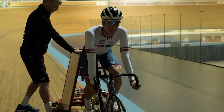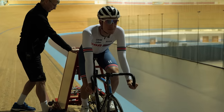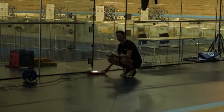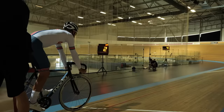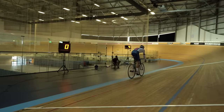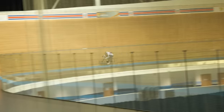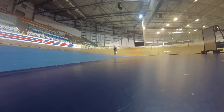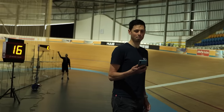Get on the track. Right, I'm as warmed up as I'll ever be for this, so let's get this thing going. Right, you ready? Yep. Right. Whoa, off he goes, come on! Oh, he's a beast. Come on, up, up, up. Right. Bell lap.